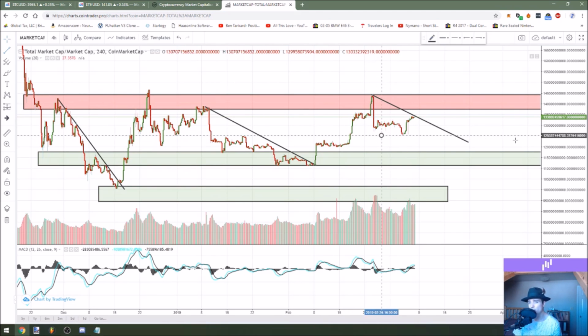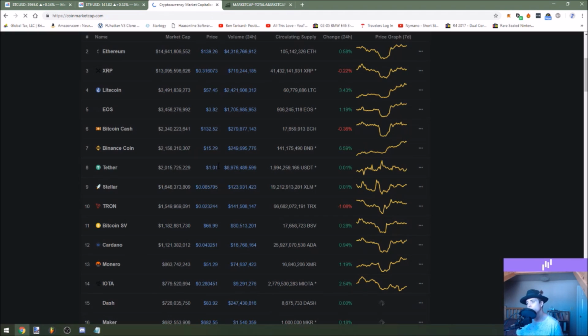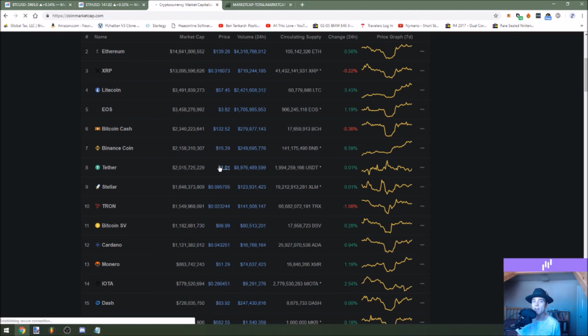The main support level to watch, though, is going to be the $124 billion level. If that fails, we're going to be watching the $111 billion level. And if that fails, I would be expecting a new low in the total market cap as a high probability outcome.